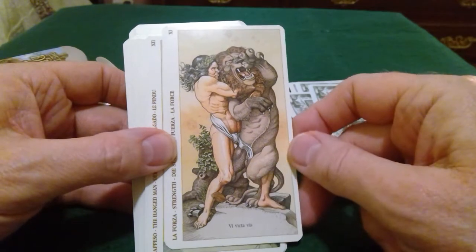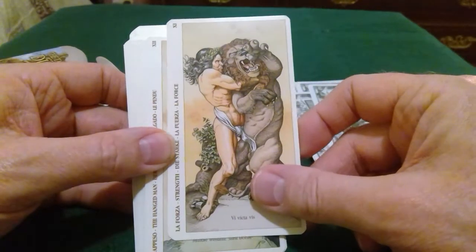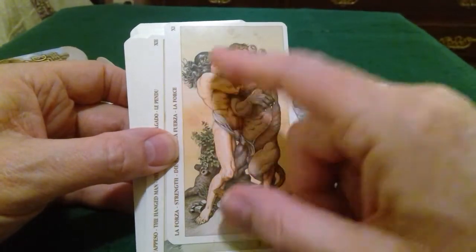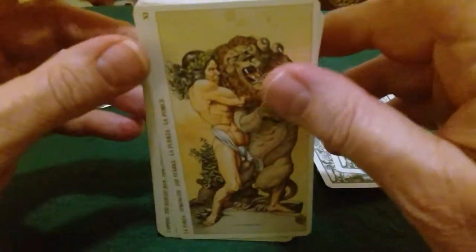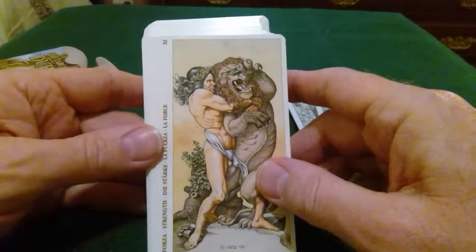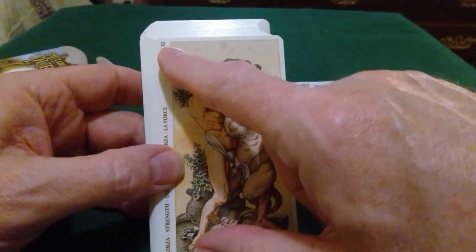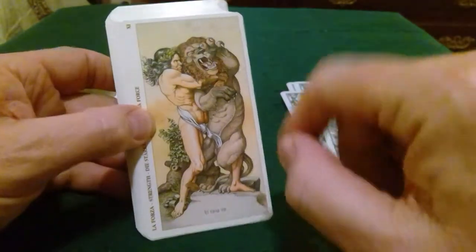It's interesting. It's a beautiful deck, really. And I don't mind that usually in some of the Lo Scarabeo decks, they're changing. At least I haven't bought any new decks in the last little while, maybe 6 months or so, but I have quite a few. And some of the older Lo Scarabeo ones, this is an older one, would have all of these different titles over here and then across the bottom.